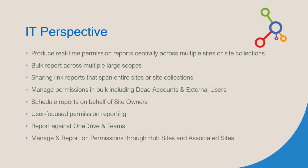And then from the IT perspective, you can span multiple sites. You can span multiple site collections if you want to. And you can also report against large scopes using the scheduled reports. Sharing links that can span multiple sites and site collections can also be included. And then we've also got information available, such as dead accounts or disabled users, or even external accounts and licensed users. These can all be reported at the site collection level.